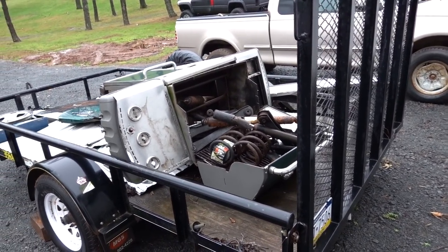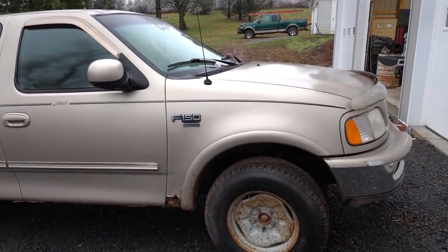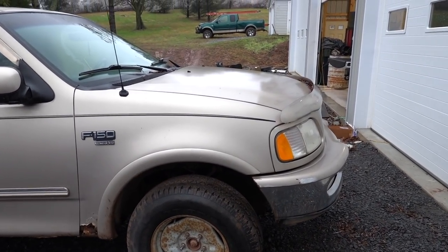I don't know, I guess we'll wait and see. Over here we have the F-150. This is our $150 F-150. It's actually been a pretty good yard truck. I've been beating this thing around pretty good. Actually almost ended up in the creek with it the other day.